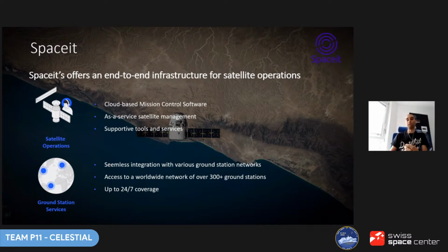Their solution also offers many more supporting tools and services, like, for example, the data visualization, which we saw just a minute ago in our demonstration. This solution is really great because the advantage for users of this end-to-end infrastructure is a seamless integration of various ground stations across this planet, which allows users to focus on their mission and not handle the ground stations too much. The availability is also significantly increased because of the big network that Spaceit has. It's right now at 300 plus ground stations and still growing.